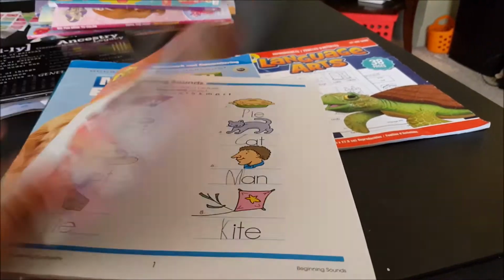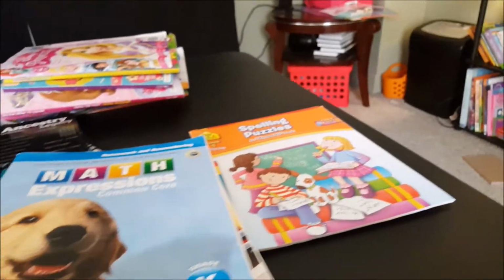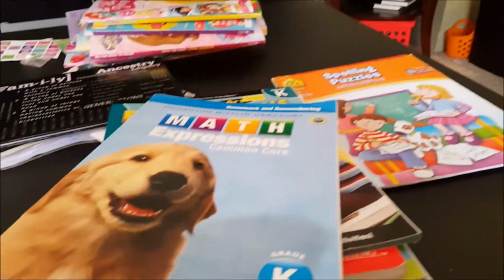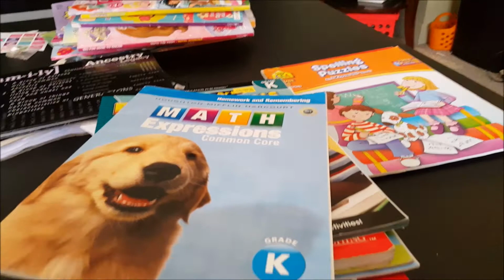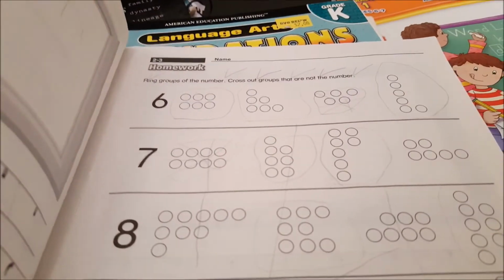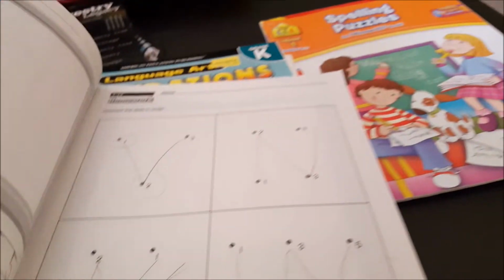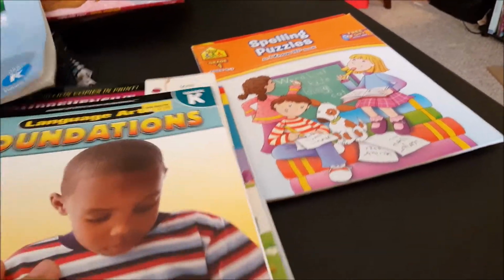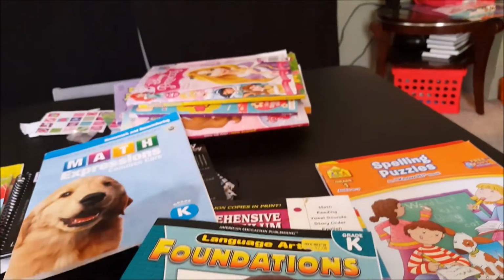These spelling puzzles I'm going to keep for later. This is for 1st grade. I'm going to keep that for later. Math expressions. A girlfriend of mine who was a teacher gave me these books, and so this is actually perfect for her to have. She's already done some of it, as you see, like some of the dot to dots and some of the number groups and stuff like that. So she's familiar with a workbook like this, so we'll just hold on to that. This I haven't even opened up yet. Language Arts Foundations, the kindergarten level.